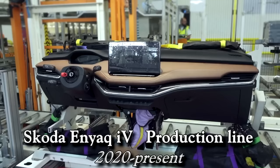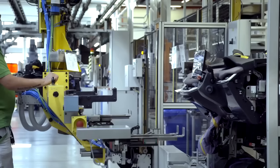This factory tour is from Skoda Enyaq IV, which has been in production since 2020, and Skoda Auto is planning a great future for this model.